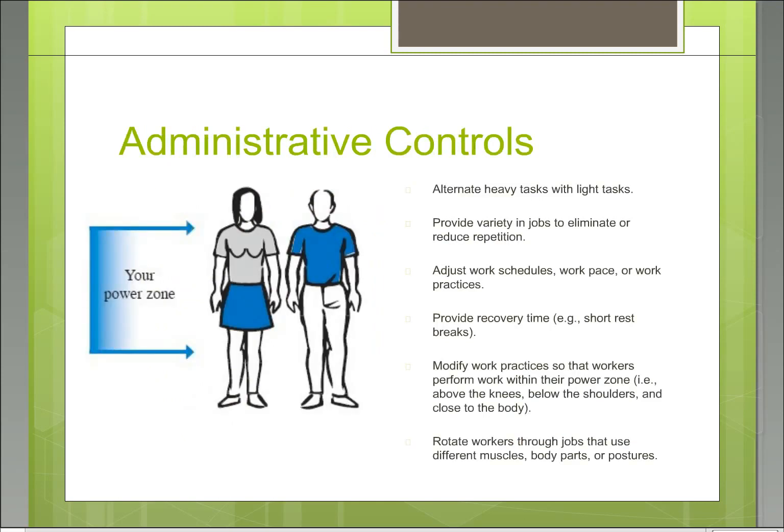When we think about administrative controls, again, we want to think about our ability to alternate heavy tasks with lighter tasks. Okay, can we provide a variety in the work tasks that we perform to help eliminate or at least reduce the amount of repetition that might otherwise be present? What about our ability to adjust our work schedules or our work practices? We also need to make sure that we're providing enough time to recover from some of the tasks that we might be performing. And when we talk about recovering, again, this is that opportunity to take a rest break, to re-energize your body, to give your muscles a break as well.